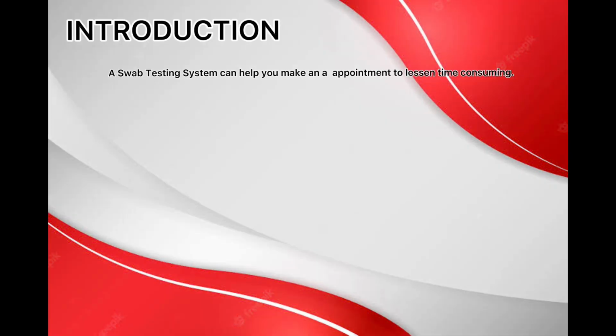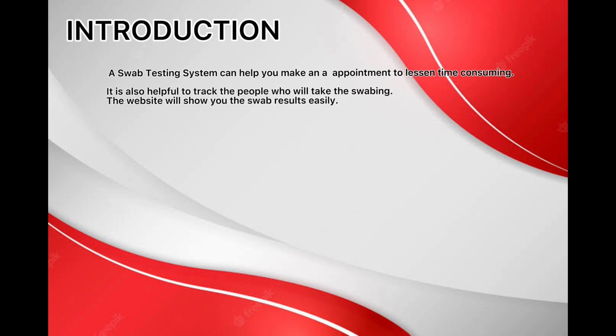The system can help you make an appointment to lessen time consuming. It is also helpful to track the people who will take the swabbing. The website will show you the swab results easily. The website is part of a healthcare provider for people who need to be tested for COVID-19.